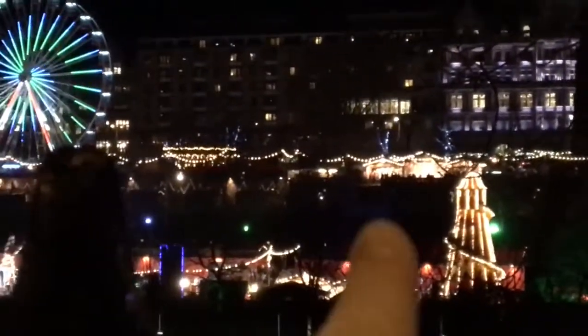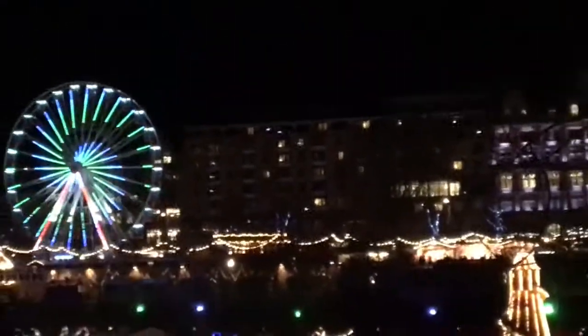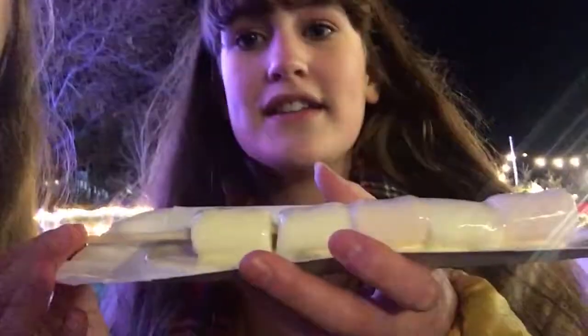Yeah. This is amazing. It's a Ferris wheel, and then there is the ride over there. It's honestly so pretty. Oh my god, this is the whole of the Christmas market, and there's some of the fair rides as well. But yeah, it's amazing. So I got this. A marshmallow kebab with white chocolate on it. It looks really nice, and it's really nice. It came from the chocolate stand over there. It's very cute.